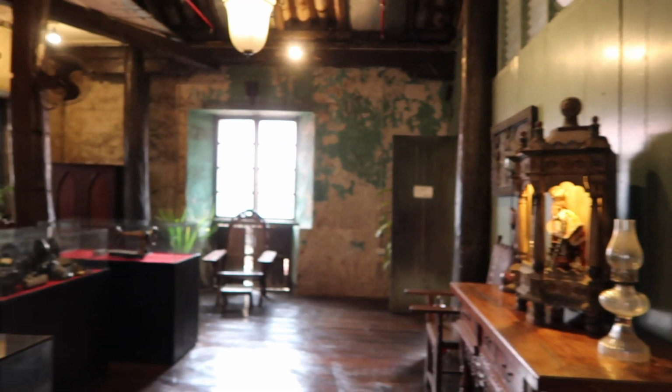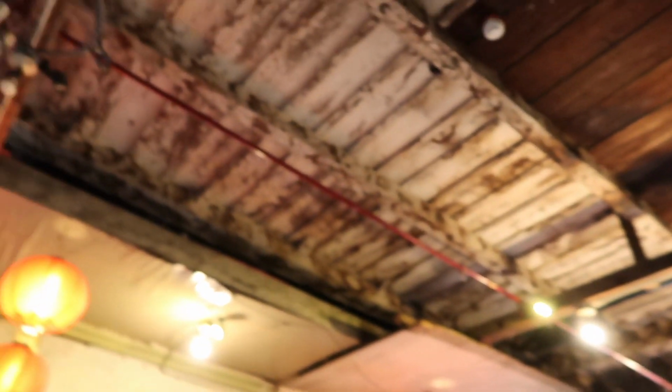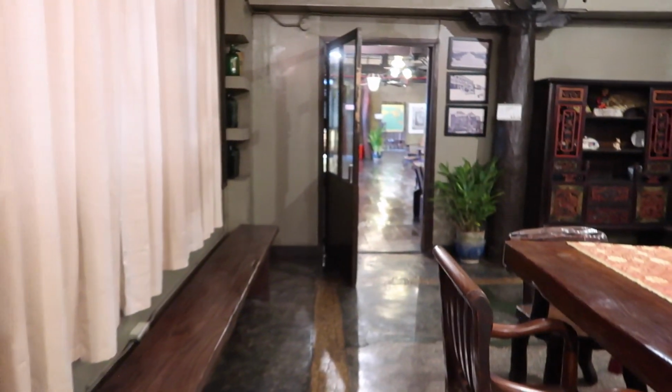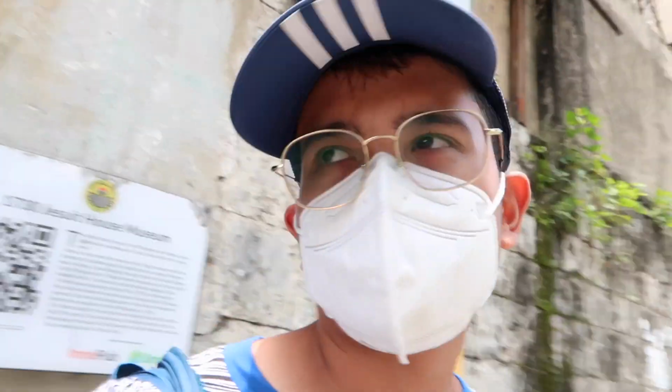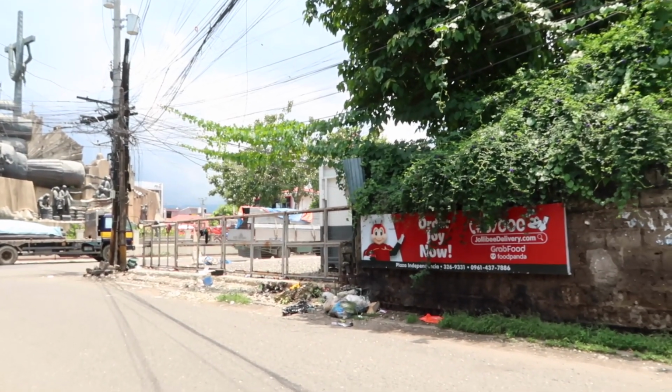These are steps from 1730. This is a very cool but really old house. It is old. You can see the Chinese influence. So that was pretty interesting. I had never been to a 1730 house before. Wow, it's gonna be 300 years old in 2030. But now we're gonna go to the other house.